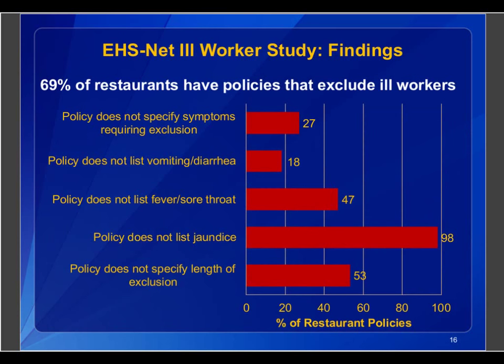On this slide, you'll see data that we collected from managers. In this manager interview, we asked a lot of questions about their policies, about their ill worker policies. So 69% of managers said that their restaurant did have a policy that in some way excluded ill workers. So of that 69%, we asked specific questions about the policies.